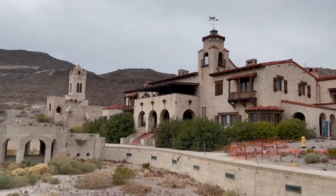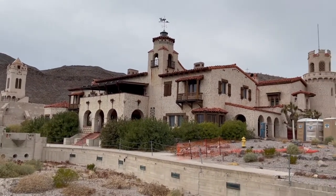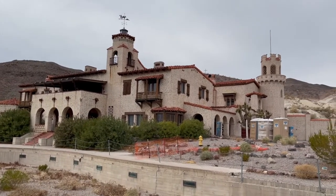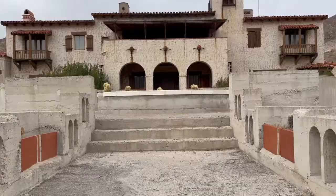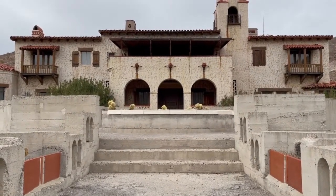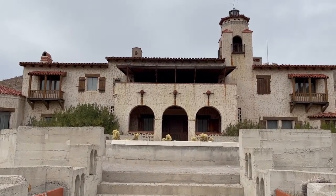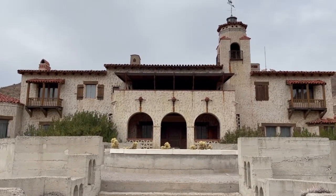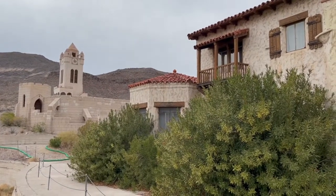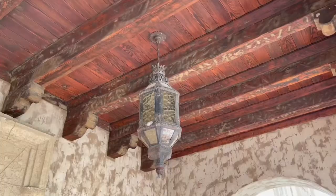For those of you who don't know, Scottys Castle has been closed down since like 2015, I think it was. There was, I guess, a huge flood back here, and the road got washed out, and there was damage done to some of the buildings here. So it's been closed to the public since 2015. And from what I was reading on the internet, they're getting ready to open it back up later this year.